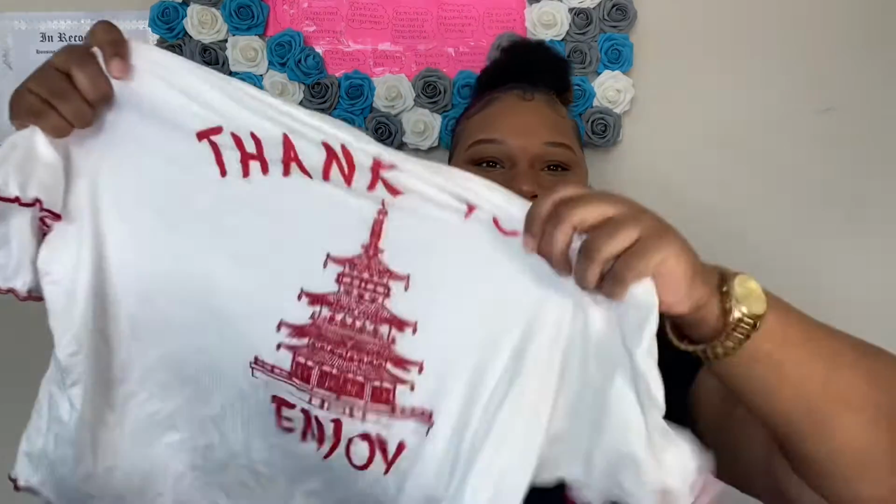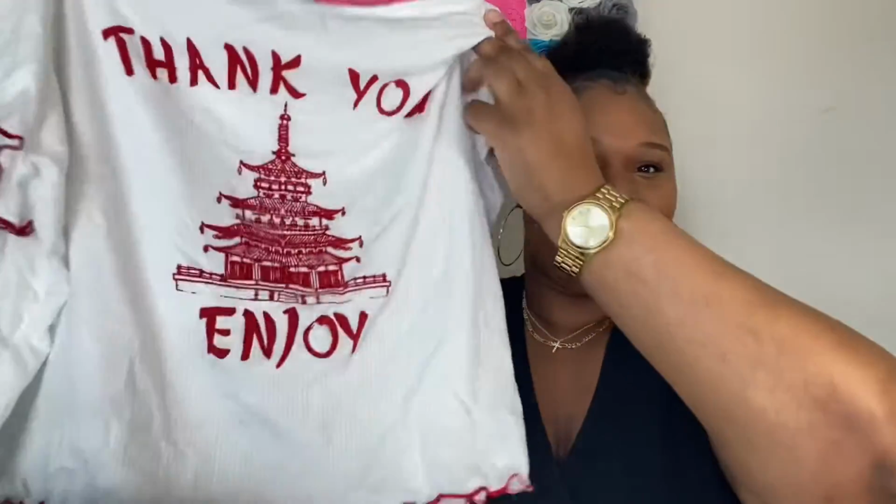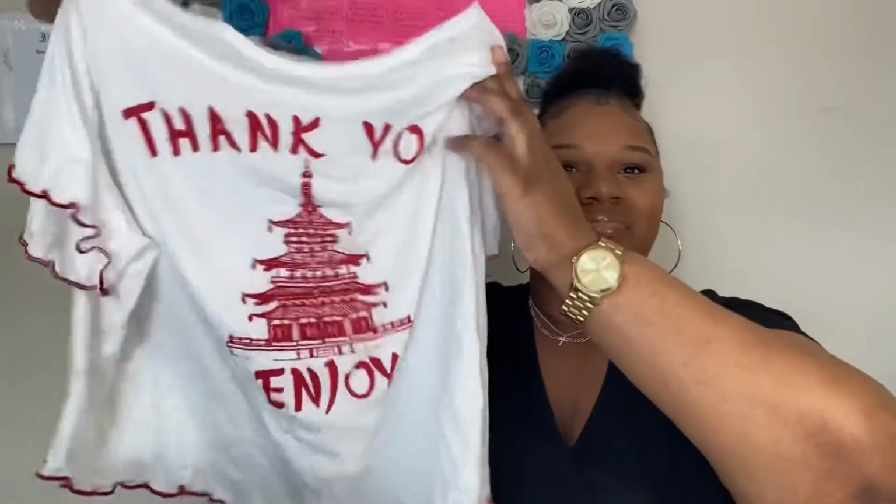Okay, so then we got another top. And y'all know these tops. These are like just basic tops for like everyday kind of tops. Okay. Very affordable. Like I said, this stuff came from Rainbow. This, look, sale for $3.